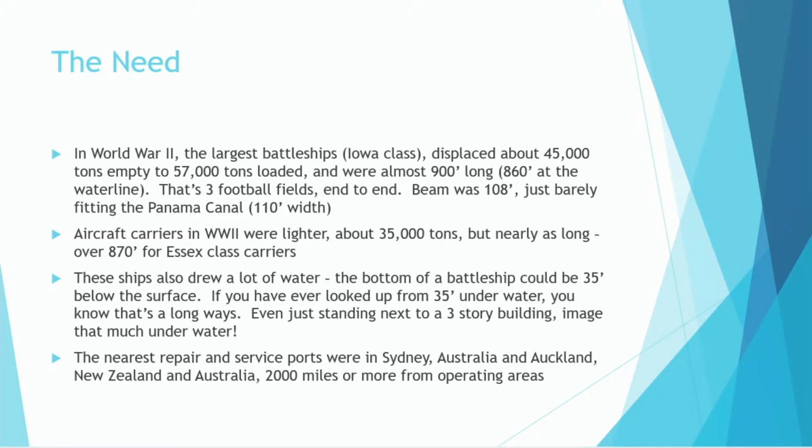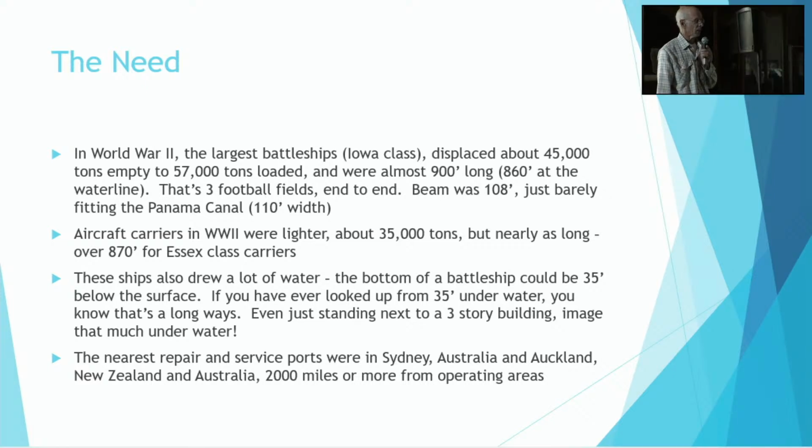The other part of the problem was we were building large battleships. They had not gotten there yet, but they were huge. They were almost twice as big as the battleships we currently had. They had 16-inch guns. They were almost 900 feet long, and very wide, very heavy.